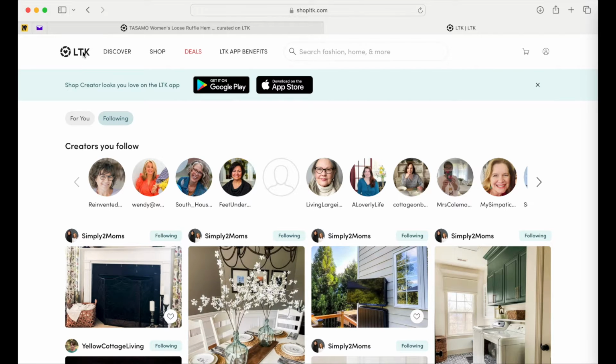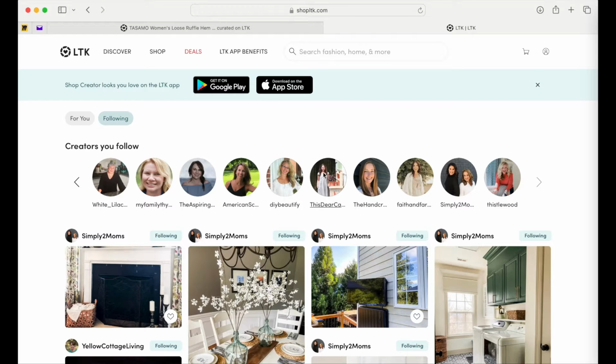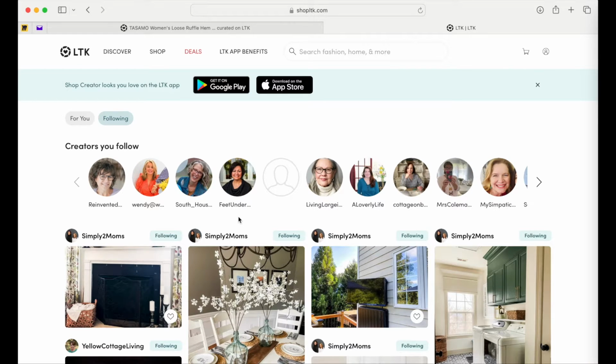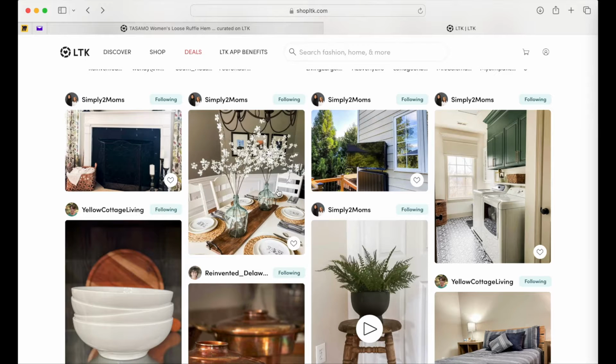And anytime you need to come back to this screen, just type or click right here on the LTK home symbol. All the creators you follow will be lined up right along here. You can scroll through them and look for their face or look for their name and click on them that way to go to a creator's shop. So let's talk about the difference between posts and products.